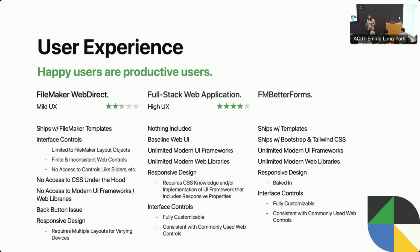Your users are going to feel at home in these apps because you're able to use things like toggles and sliders and carousels and things they're used to seeing every day in their banking app, right? It better be as good as that, right? So that's our user experience.